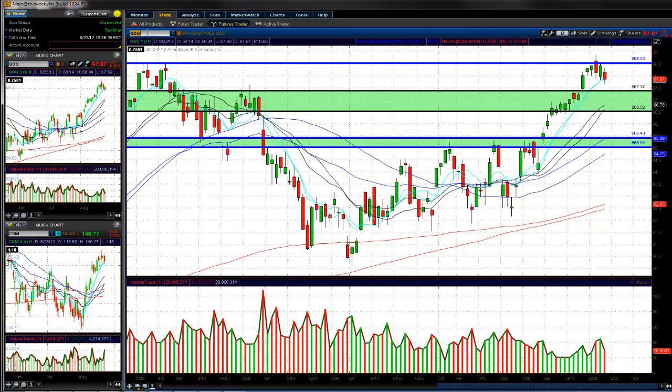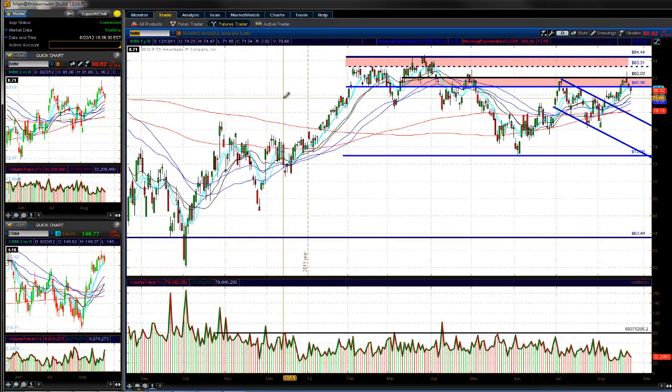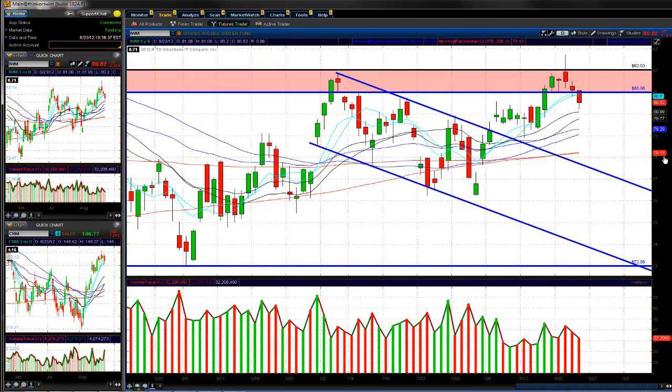Okay, let's take a look at the IWM. So the Qs are looking pretty good. Watch that 68.50 level, and then watch like 67.5 area. The IWM still holding up well. All right, we are looking for that.